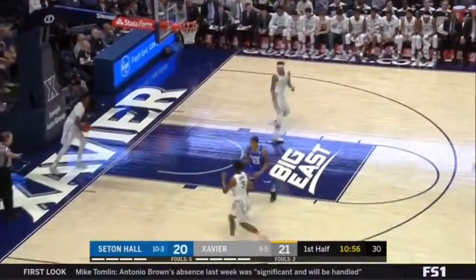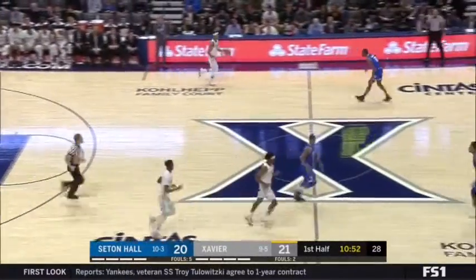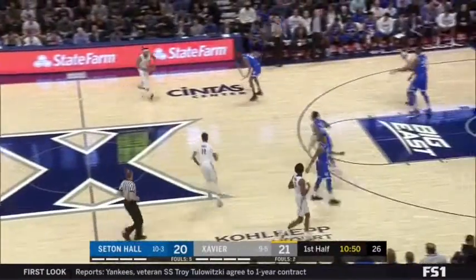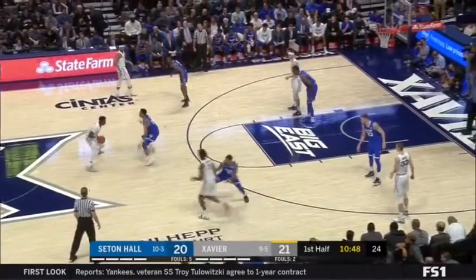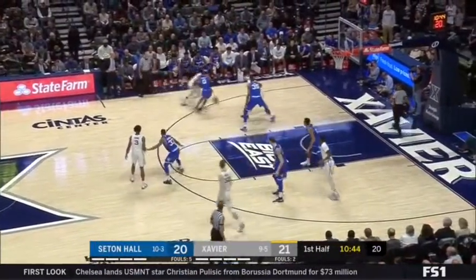Yeah, you got to shoot that first one. You get in there, nice little, you bobble the ball, but under control. You got to go up and shoot that. Fortunate to get that ball back and score. We were talking during the break. We feel like Seton Hall is fortunate to be in this game down just 1.